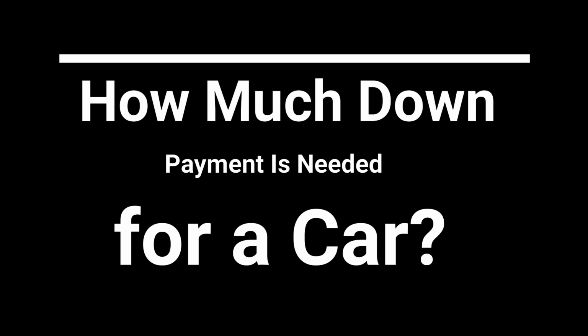How much you are willing and able to afford as a down payment on a new car is pretty much up to each buyer. But there are some things you should know about car down payments before you head to a dealership and fork one over on a car.